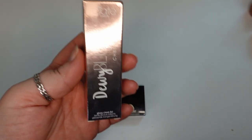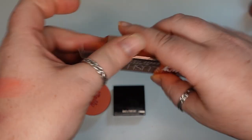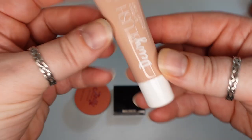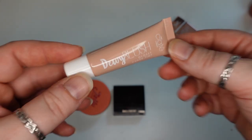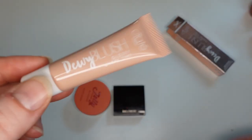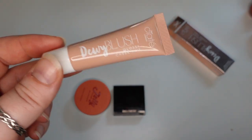One where the staying power is terrible. This is one that I got in BoxyCharm. And as you can see, I still have it in the box because it will not be staying in my collection. This is the Ciate London Dewy Blush. Ooh, it's dewy. It's so dewy, it's sticky. And I'm not down with sticky.